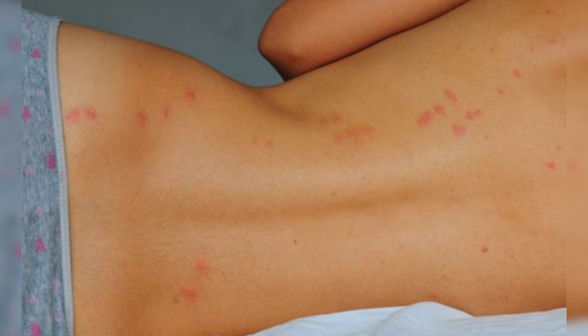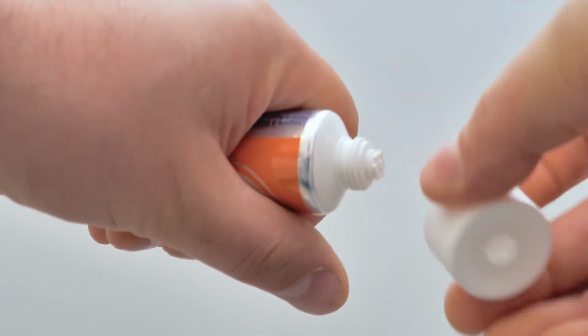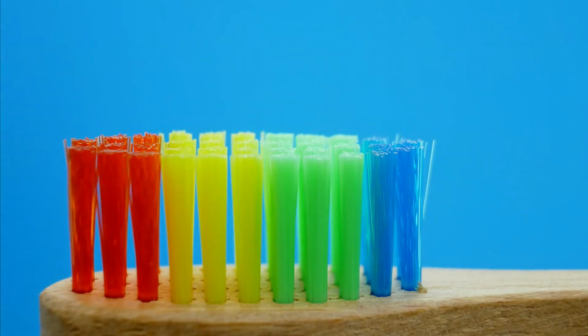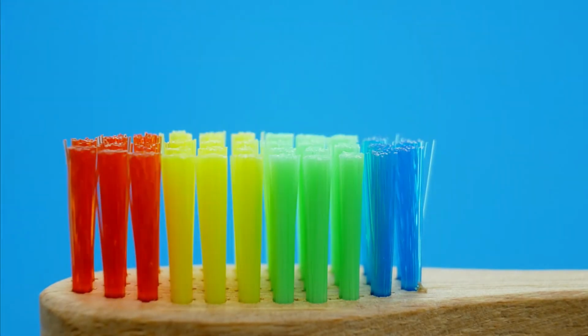Apply a small amount directly to the bite, letting it dry for several minutes or overnight. Reapply as necessary to reduce itching. Toothpaste's antibacterial properties may help prevent infection from scratching, making it a simple and accessible remedy for bug bite discomfort.